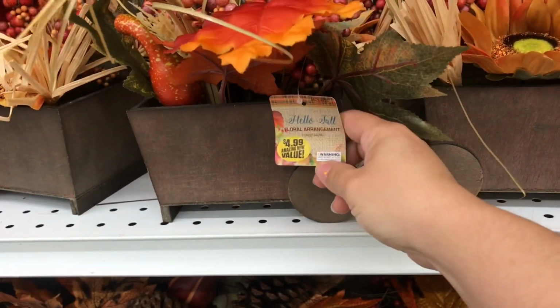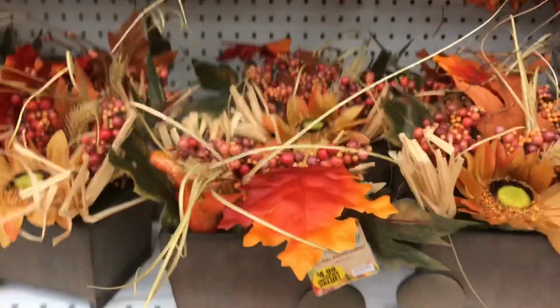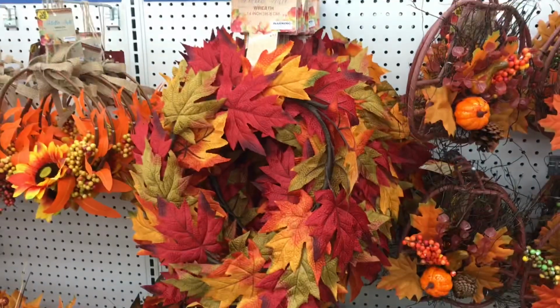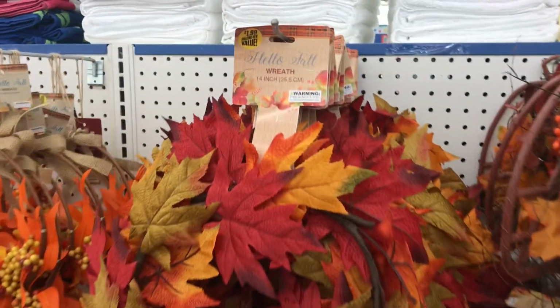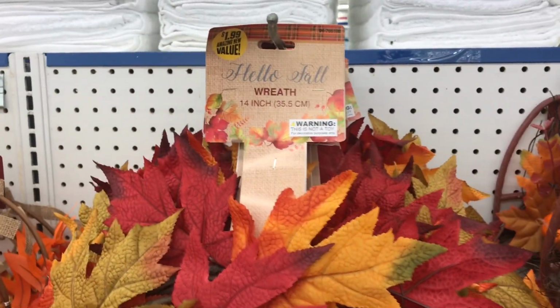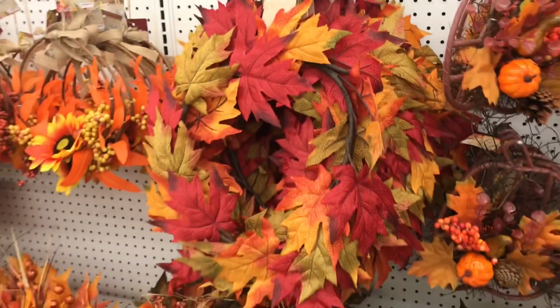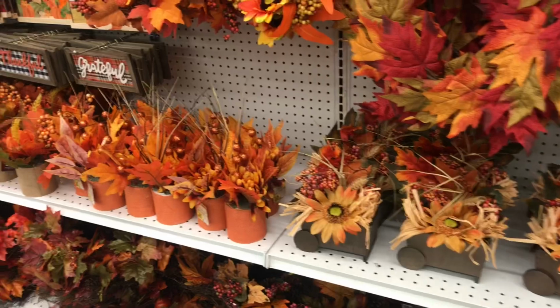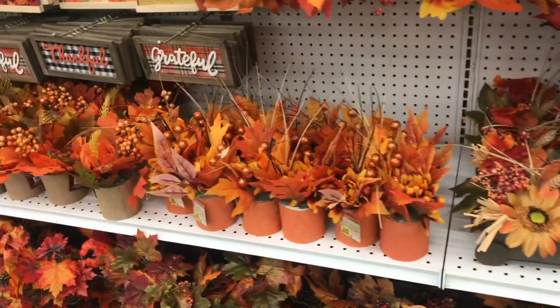I try to show you as many prices as possible. If the tag does not have a price, the item is 99 cents. If you have any questions on any of the items, leave me a comment down below. I'll make sure to keep an eye out on all my comments so that I can respond to any price inquiries as soon as possible.